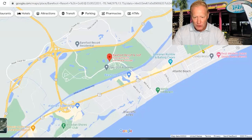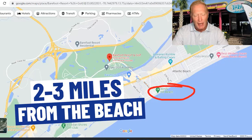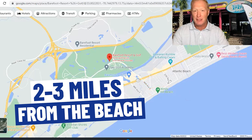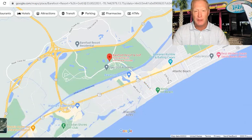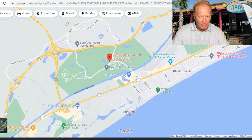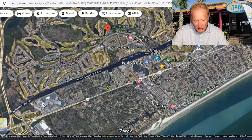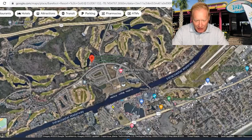Here we are, Barefoot Resort and Golf in North Myrtle Beach. You are going to find that it is situated just west of Business 17. From inside the community, crossing the Intercoastal Waterway, you are just within 2 to 3 miles to the beach. Now, one of the biggest benefits of owning in Barefoot Resort and Golf, as I've mentioned, is access to a private beach cabana. And we will be getting to that. But first, what I'd like for us to do is go ahead and make our way further into the community, explore some of the neighborhoods, the ins and outs, and points of interest.